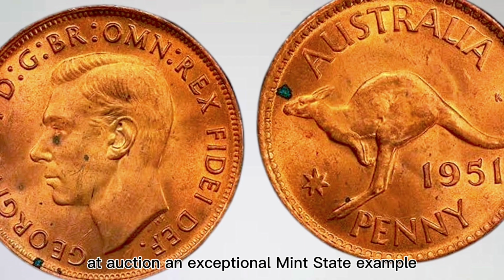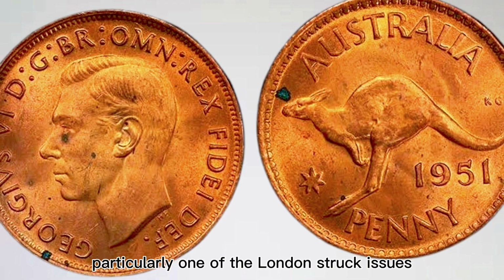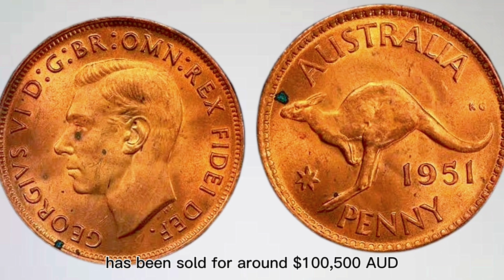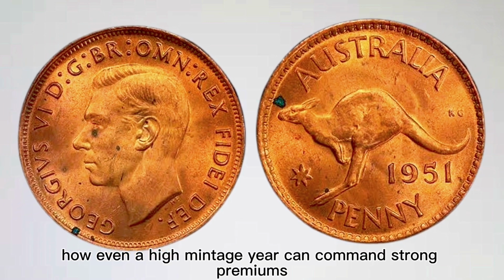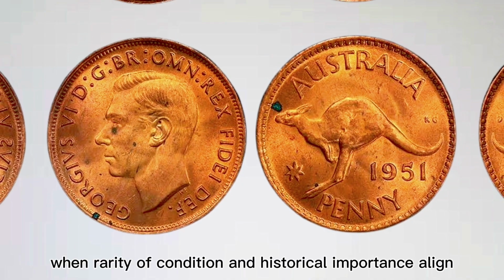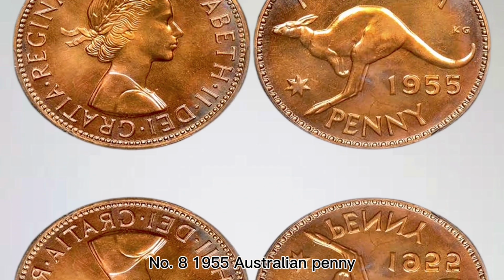At auction, an exceptional mint state example, particularly one of the London-struck issues, has been sold for around $100,500 AUD, demonstrating how even a high mintage year can command strong premiums when rarity of condition and historical importance align. Number 8. 1955 Australian Penny.